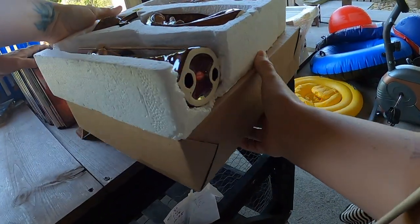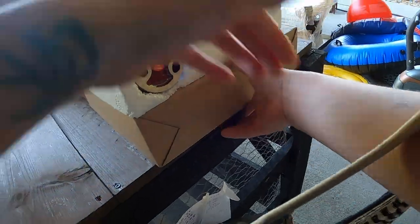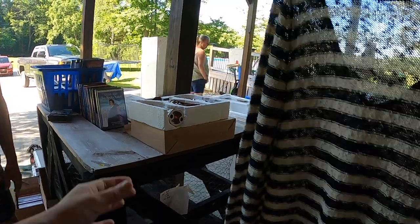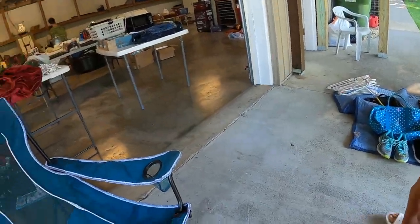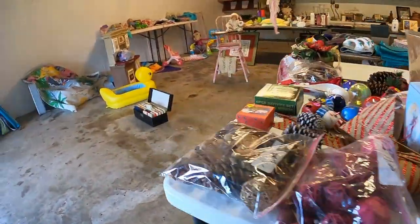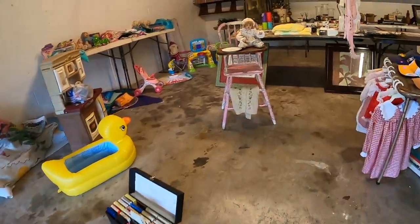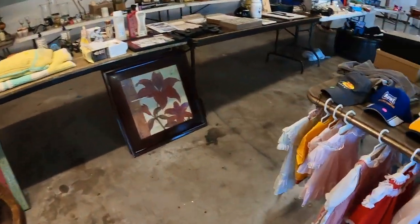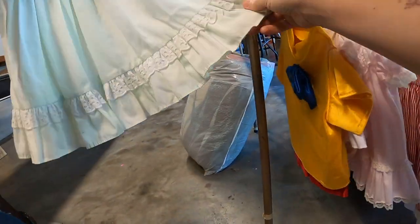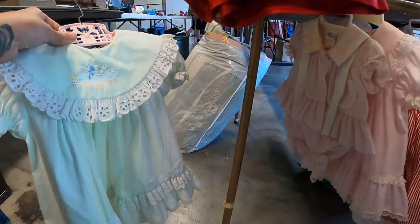Can I ask how much your sweater is? $2. Okay, thank you very much. And how about the little girls' dresses that are hanging up, the older ones? $3 a piece. Okay, awesome. Thank you. Yeah, they are the older ones. Yeah, they're beautiful. They were my daughter's. Oh my goodness. And she's 40. Oh wow. They're beautiful.